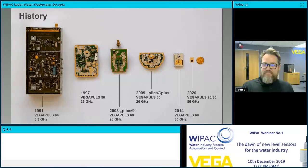In 1997, we launched the Vega Pulse 50 at 26 gigahertz. Basically, component prices had come down, and we were able to make compact, more affordable loop-powered radar level sensors. We had competitors in the market, who were already making radars, saying two-wire loop-powered is not powerful enough. But actually, they took the market by storm. They worked very well, and very shortly afterwards, we became number one in the process radar sector. We've remained there for the last 25 years. We wrote a book on the subject, and now there are around 750,000 Vega radars in use worldwide.